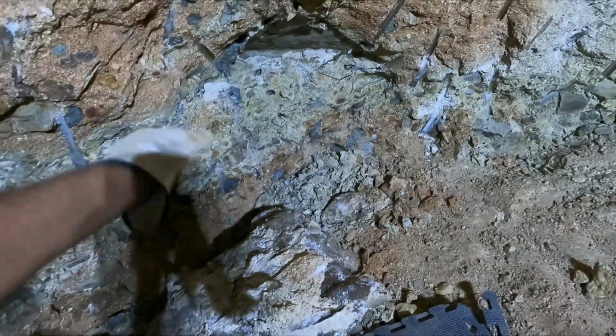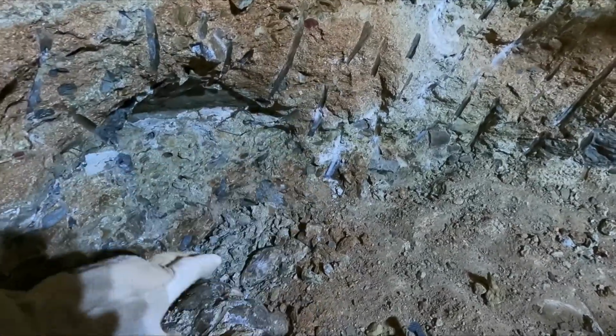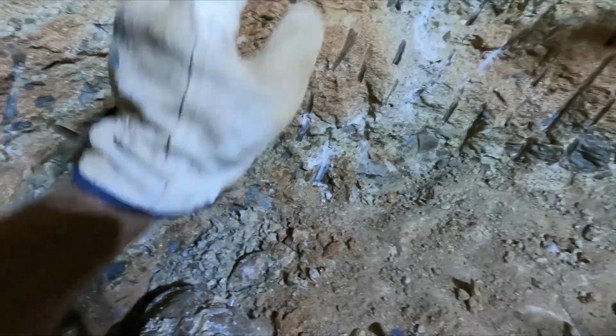That's where I'm digging. It's really going down that way, but I want to go that way. So I'll dig this area out and then I'm going to concentrate that way. All right guys, back shortly.